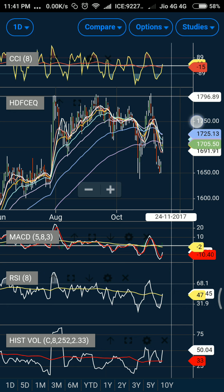So hold on and watch out for this particular stock, and rest assured, if you are with me on my WhatsApp broadcast, I will definitely update if I see some sort of momentum in this stock. So that was my analysis for today.